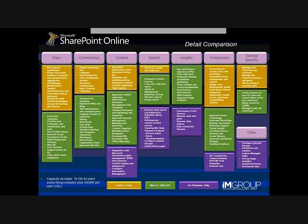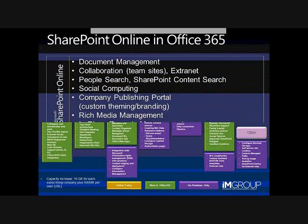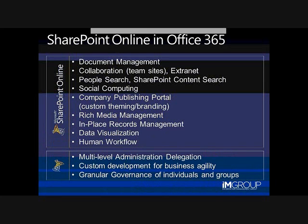So as you can see, there's major improvements. Under the Sites and Communities tab, everything is provided in the cloud now. Document management, collaboration, extranets, so you can actually set up a website where staff internal and staff external to your organization can actually collaborate and work with. So for project environments or working with partners, this is exactly what was required. Social computing, records management, media management, it's all built into it, as well as the administration, the delegation, and the granular governance that's required.